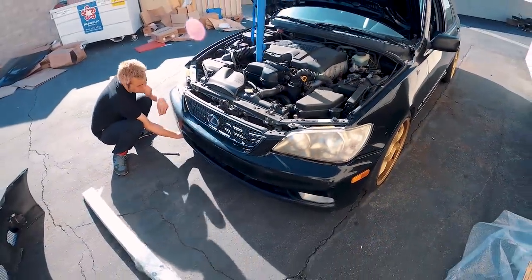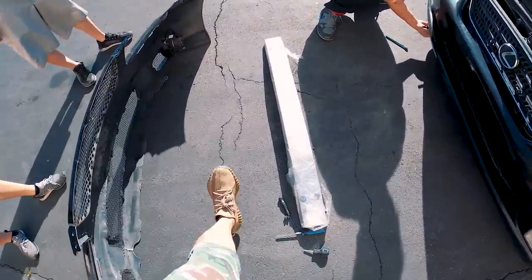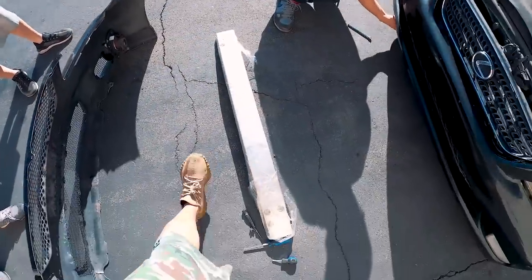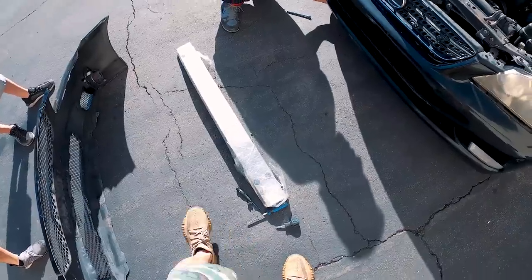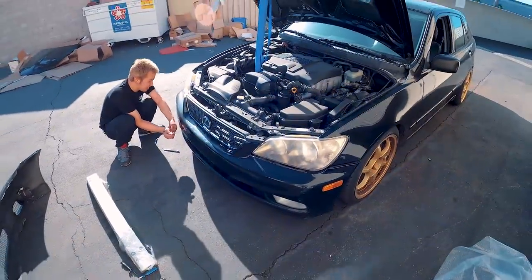I wonder if the crash bar comes off easily. It does. Because right here, this looks like it's four bolts. Five. That's three on each side, right? Three on each side. Ooh, the Whittier 350Z Club. It's going on the cruise, man.